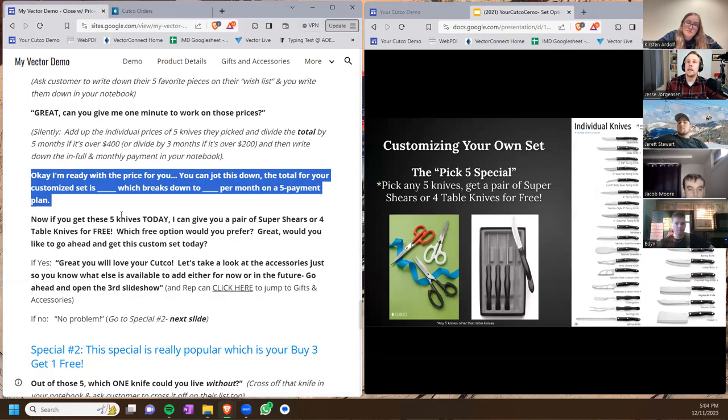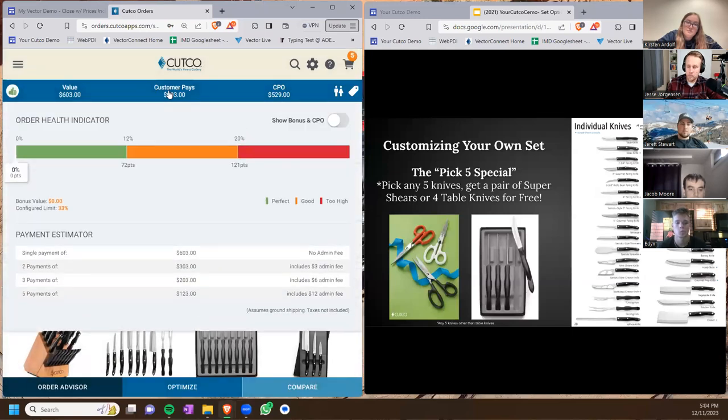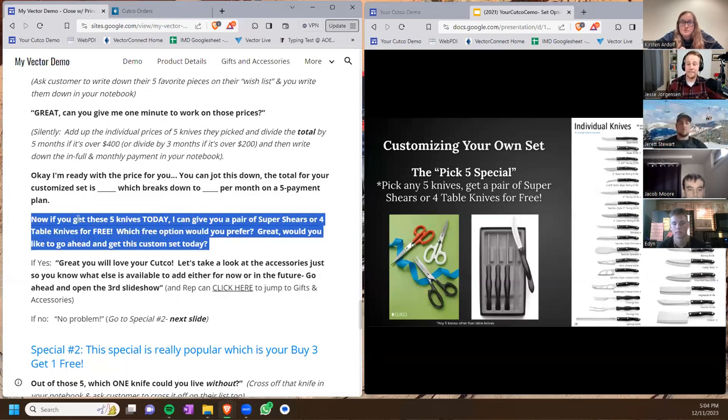And by the way, that 603, if you did that on a five pay like most people do, that breaks down to 123 per month for 5 months. And then if you get these five knives today, get this. I can either give you that pair of super shears or I can give you a pack of four table knives for free. So what do you guys think you would prefer? Super shears or table knives?